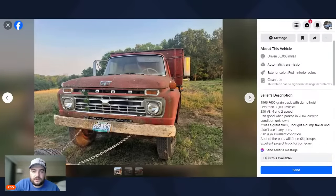That 55 Ford here is a very good deal. This one, somebody should snag that thing. I mean, that's a good deal. All right, what else? Somebody give me something. Boom, boom, boom. Let's see what we got.